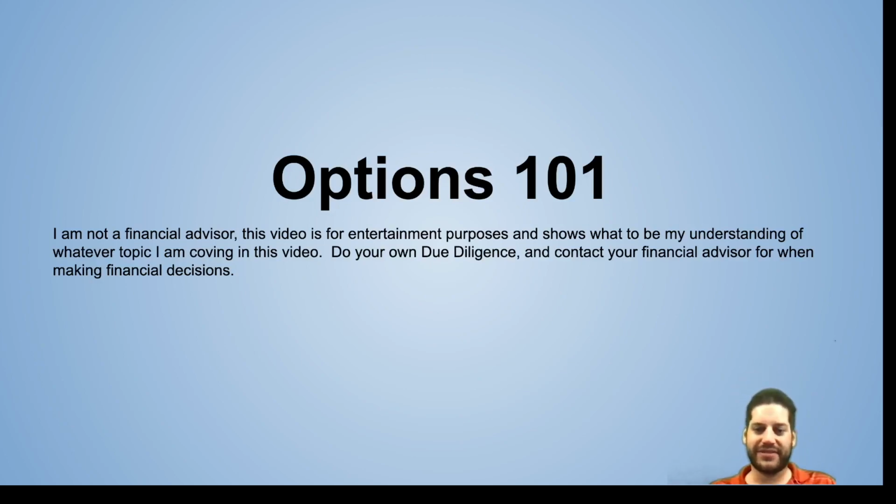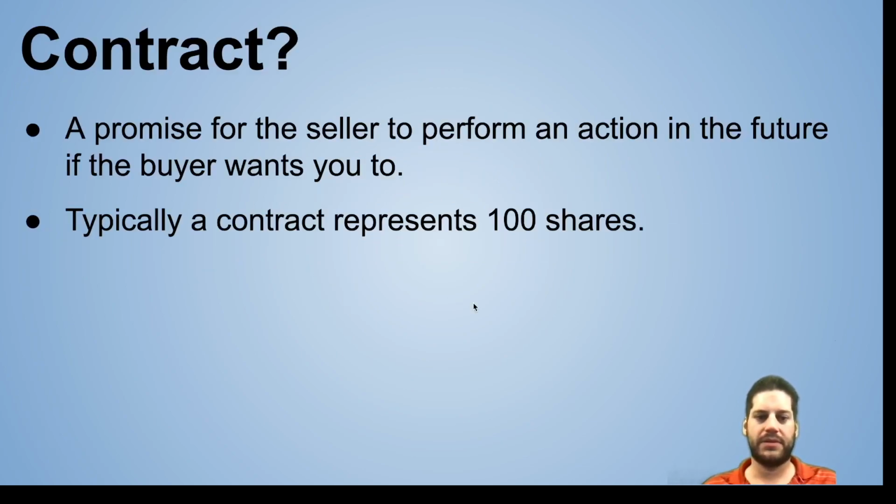So first off, in order to learn how to sell options, you gotta understand what an option is. You're not selling something that's a stock. You're selling contracts, and a contract is basically just a promise for the seller to perform an action in the future if the buyer wants you to. And that's basically all it is. A contract is just a promise if certain conditions happen.